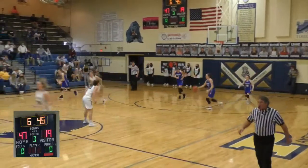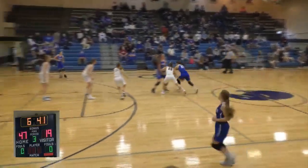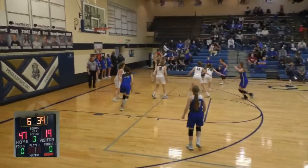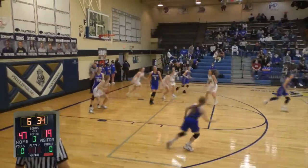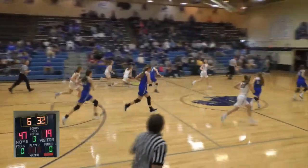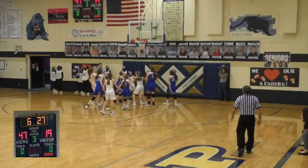Stockton with the rebound. Stockton with the ball past half court. Screen set up by Stockton. Underneath the basket. Knocked out of the hands of a Tiger. Into the hands of Phillipsburg. Taryn pass underneath to Ava. Ava goes up for two.